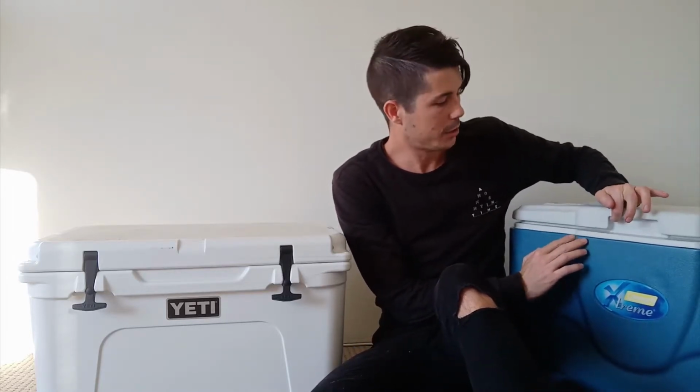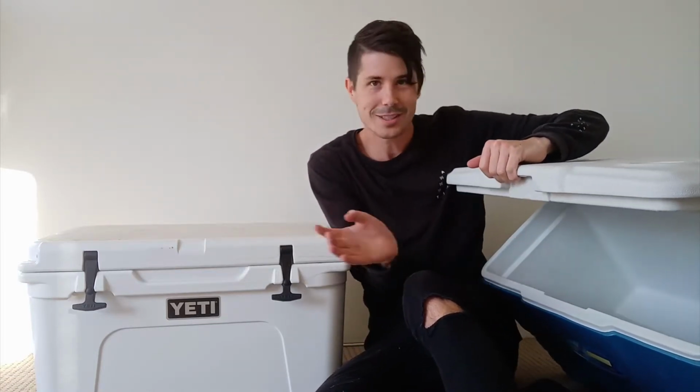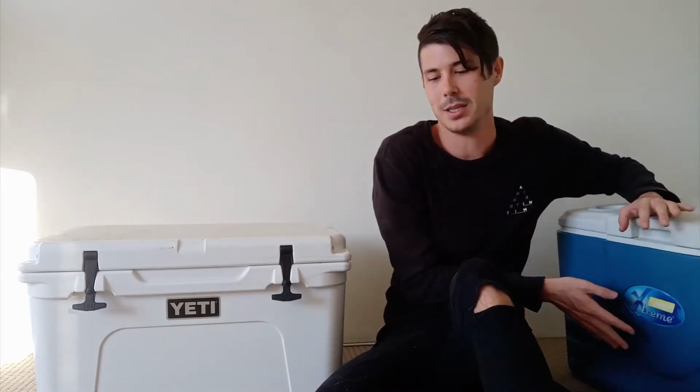So I've got this Coleman Extreme here, and there's just nothing to hold the lid down. So it's just a bit of friction that holds it down. So if this was full and was to fall over, the contents would push the lid open, stuff would go everywhere. That doesn't happen with the Yeti. It's leak proof and it's going to be protected from that.